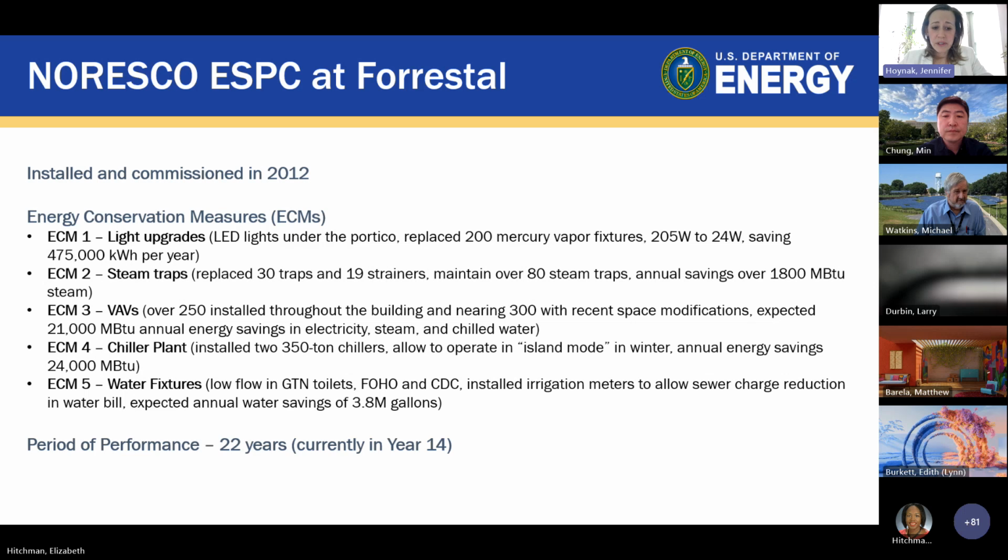As you can see there, this also included some low flow toilets out in Germantown. So, your performance contracts don't have to be in one building or one site. We were able to implement energy conservation measures across both of our sites with this particular one. And then you see FOHO and CDC. FOHO is our on-site gym at Forrestal, for those not familiar with the acronym. And CDC is our Child Development Center. No, it's not the Center for Disease Control. It is our Child Development Center that is on-site at Forrestal.